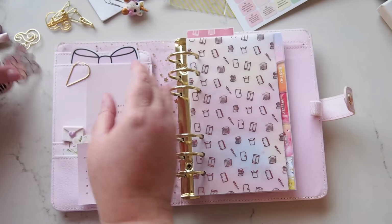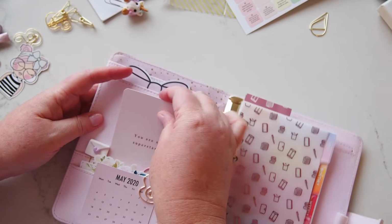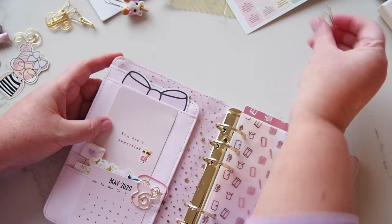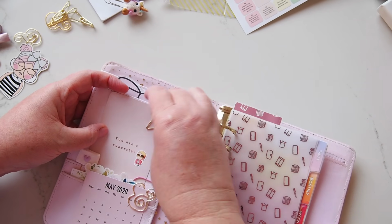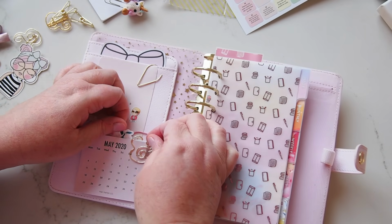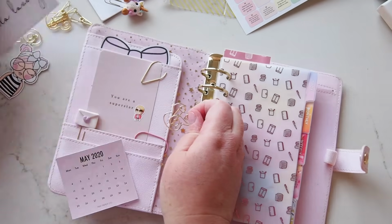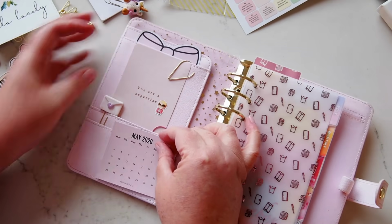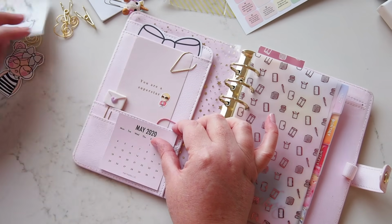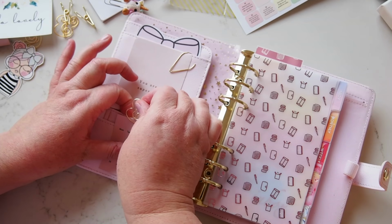Just wondering if I was to put this in the center instead. We can see, and in that case I might not even need, this might just be excessive as well. Oh, that makes a difference. Oh, I much prefer, I think this green was too much. Oh, I like that. Okay, much more minimal.